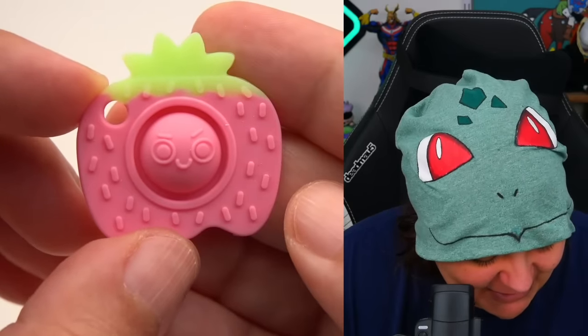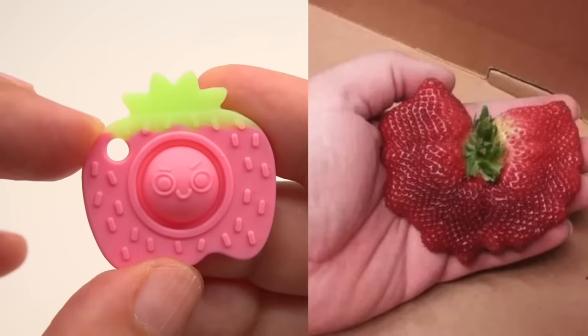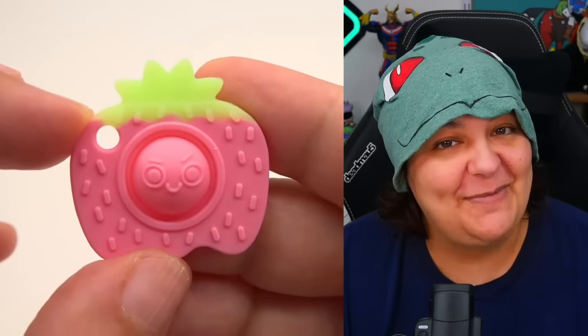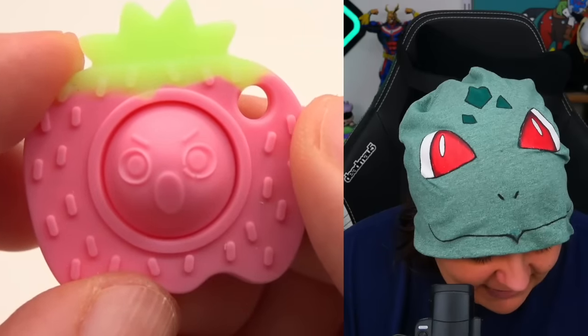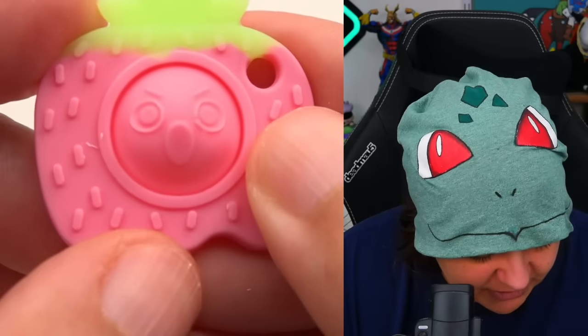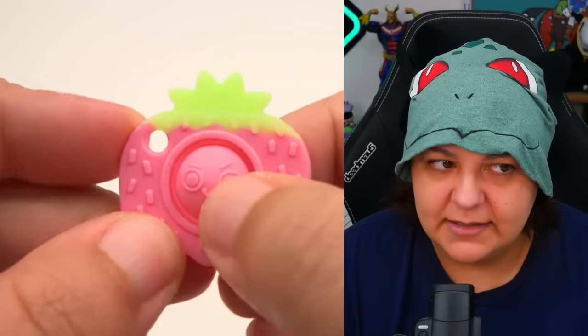What? I've seen strawberries like that. We've all seen strawberries like that. Here's a picture of a funny looking strawberry. We've all seen funny looking strawberries. This is cute. Oh, look at that. There's an angry face on the other side and there's quite a bit of texture on the other side here and here. So let's pop it. Yes. In.